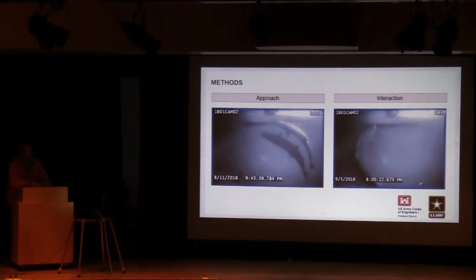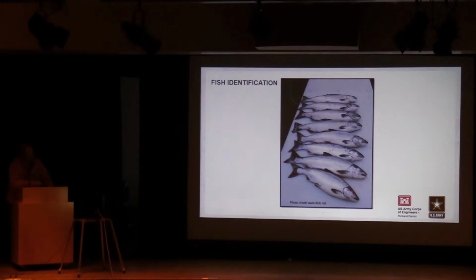This image just gives you an idea of what an approach and what an interaction looks like. The fish on the left approached the orifice but didn't actually make contact with it. The fish on the right nosed in and made contact with the orifice surface. So, as I said, we added a camera to help us identify species of salmon. We were able to do that during all months except September. And during September, we had coho, chinook, and steelhead present, and this image just lets you get an idea how difficult it can be to determine the difference between coho and chinook.